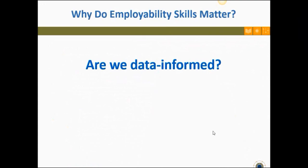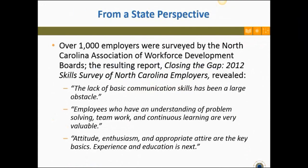And are we GAD informed? I don't know if it's Meredith or Kate or both, and survey says, slide, please. We looked at it from the local, the state, and the international level. So here we surveyed 1,000 employers, and guess what the skill gap was? Technical skills, Bob? Nope. Nope. The soft skills, that's the skills gap we're facing now.